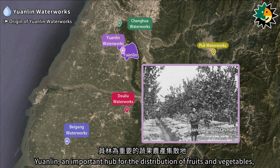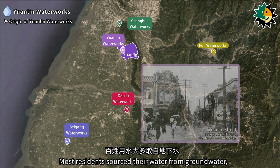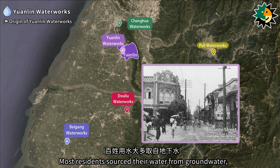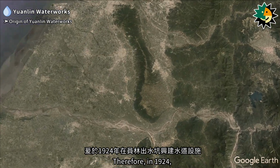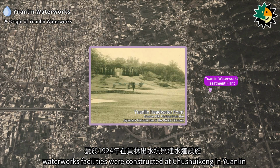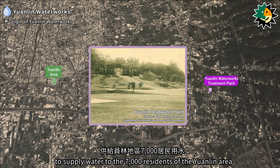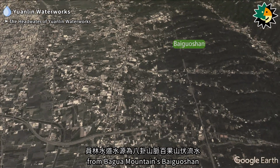Yunlin, an important hub for the distribution of fruits and vegetables, experienced rapid population growth. Most residents sourced their water from groundwater, ditches, or reservoirs, which posed a high risk of disease. Therefore, in 1924, waterworks facilities were constructed at Changhua in Yunlin to supply water to the 7,000 residents of the Yunlin area. The headwater for the Yunlin Waterworks is the hyporheic flow from Bagua Mountains Baiguoshan.